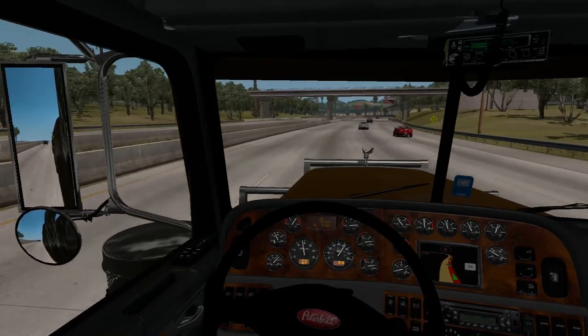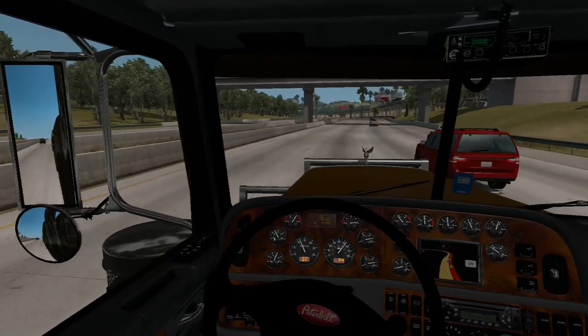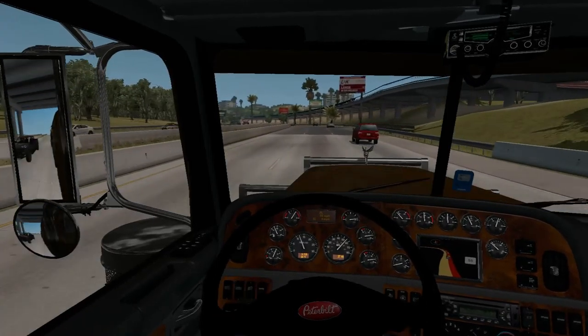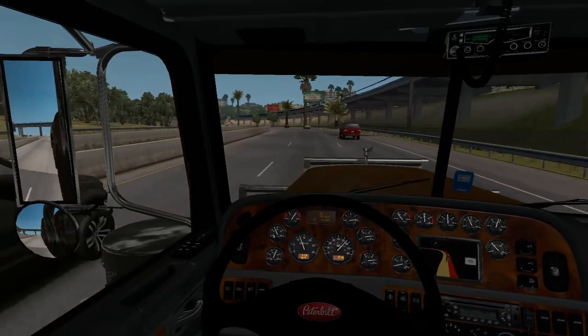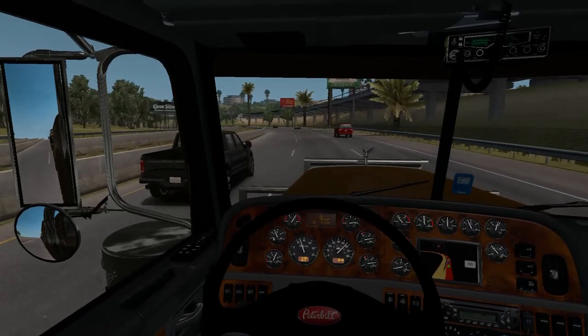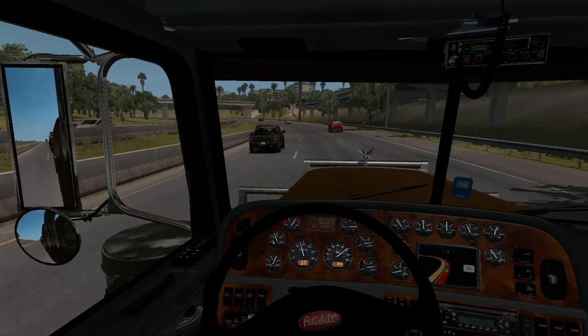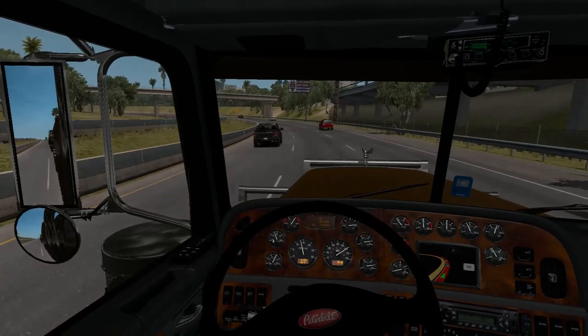So I did a poll on Instagram on whether my next truck should be a Kenworth or a Peterbilt, and I believe 59% of you guys said Peterbilt. So I got a Peterbilt.